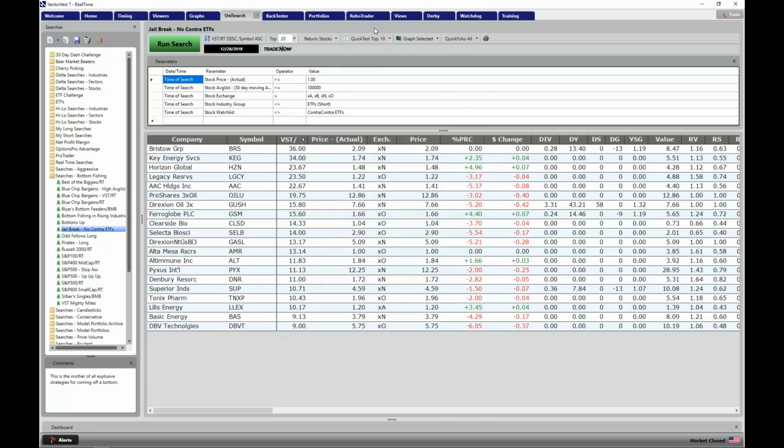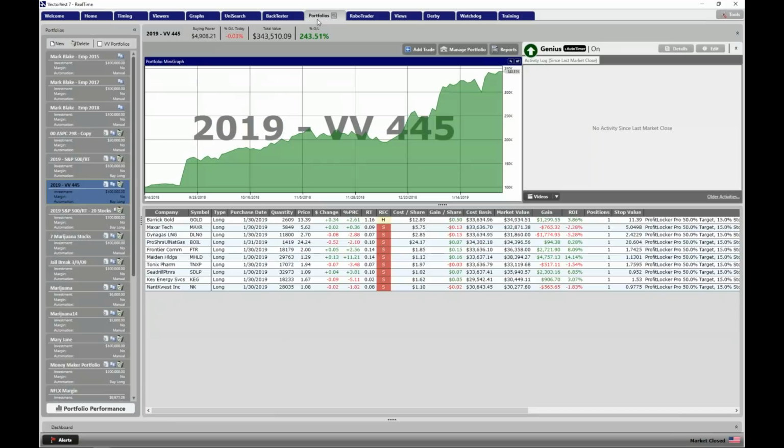Now, let me go back over here to the portfolio manager. One of the things also about VectorVest I just wanted to point out is that a lot of these are relatively low price stocks. A couple of them are $24, $13, but a lot of them are low price stocks. If somebody's not comfortable with that type of low price stocks, they don't have to abandon ship and go get another service, you can actually just use a different search.